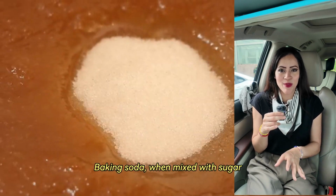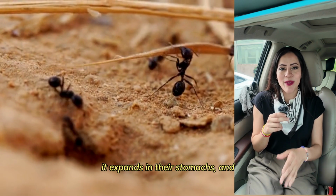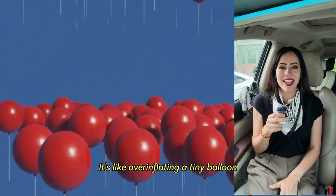Baking soda, when mixed with sugar, becomes a lethal bait for ants. They eat it. It expands in their stomachs, and, well, let's just say it doesn't end well for the ants. It's like overinflating a tiny balloon.